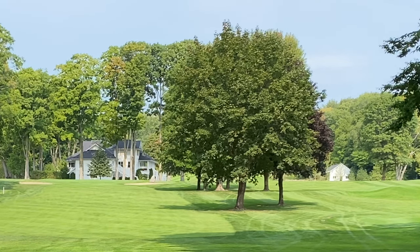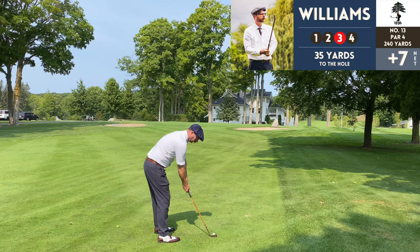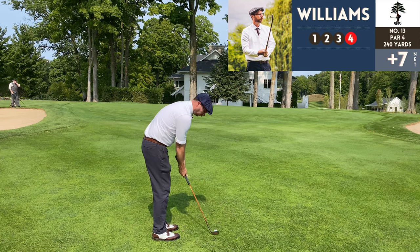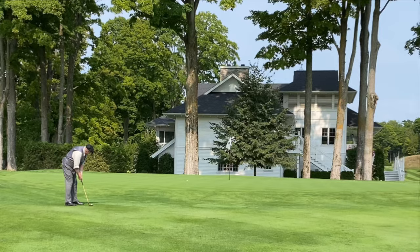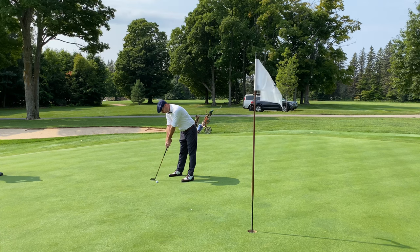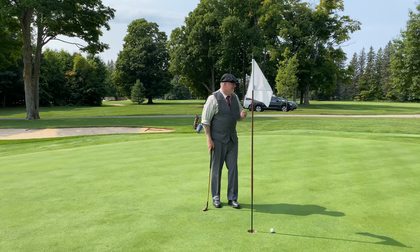And there's another tree. Yeah, for some reason on this particular day, that shot was giving me a lot of trouble. That was a good play from Andy there to use his putter. That'll work. That first cut right in front of the green was trim enough that you could do that on most every hole. Yeah, I didn't take my time on that putt either. Missed opportunity there.